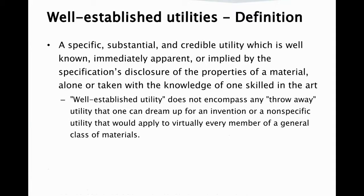Many times, inventions have a specific, substantial, and credible utility that is immediately apparent, well known, or implied by the disclosure, either alone or with the knowledge of one skilled in the art. These are known as well-established utilities. For example, a car, a television, or a cell phone all have well-established utilities and do not require detailed analysis under the three-prong test. Note that well-established utilities do not encompass any throwaway or nonspecific utilities that one can dream up.